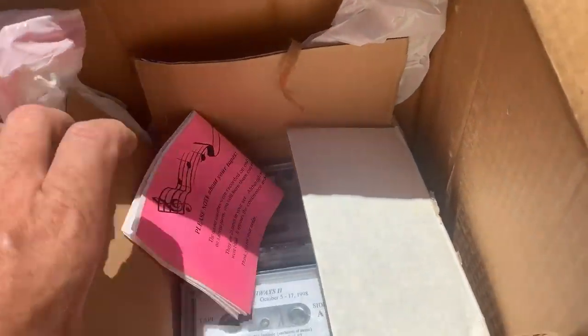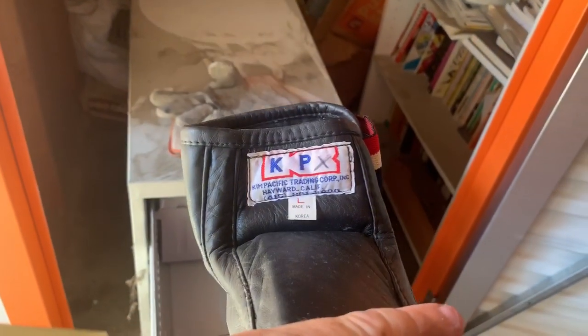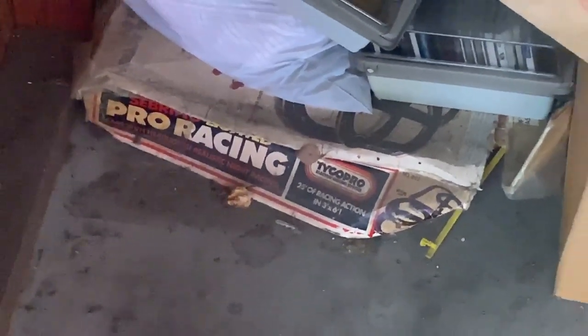That's an eBayable book, price of $5. More of these religious tapes that I gotta look up. That's an interesting little piece there. Kickboxing maybe. Nice, fun. Pro Racing, Tyco Pro. It's empty. Sad. Could have guessed.